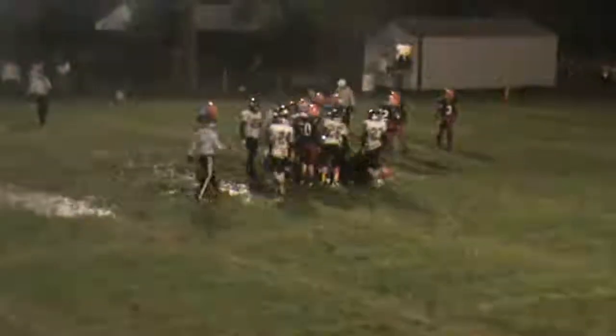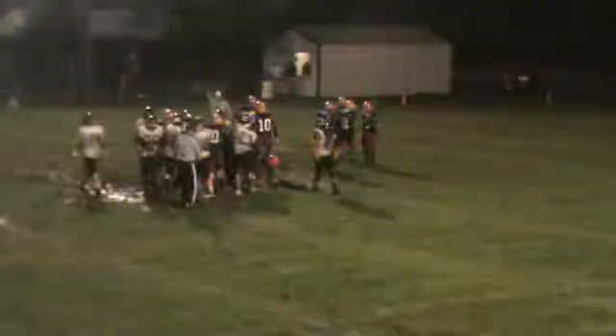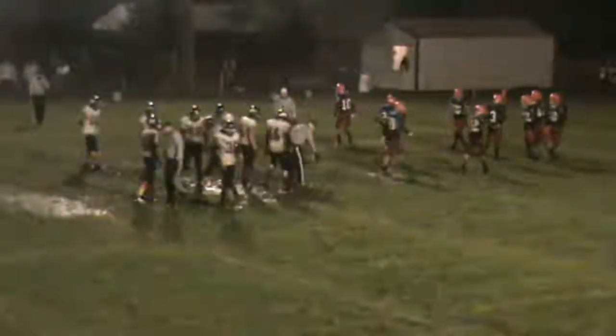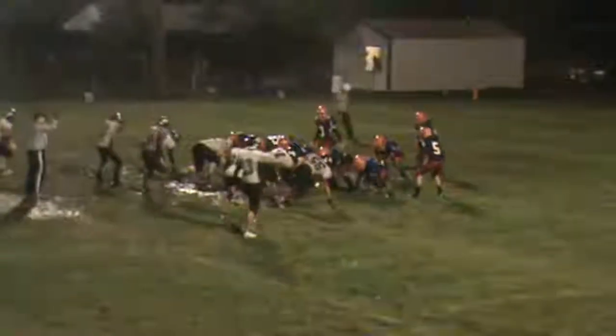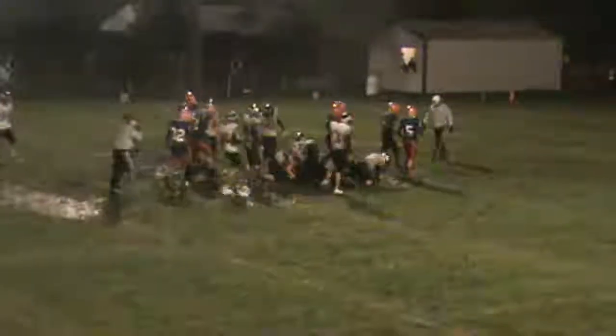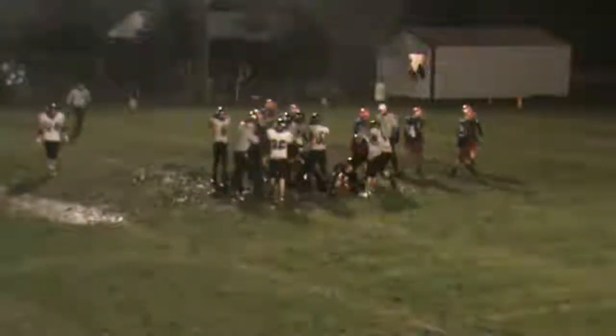Blackhawks set up to run the two-point conversion again with potential receivers split, one wide to left and one right. Left receiver in motion. And a handoff to Mesmer, and he is stopped short. So with 8:37 left in the first half, it's 16-6 Patriots.